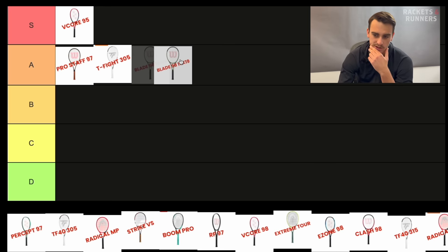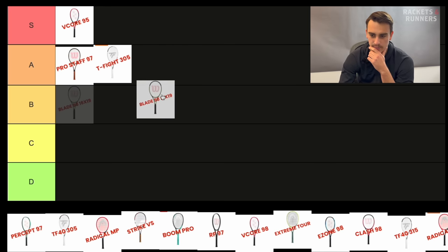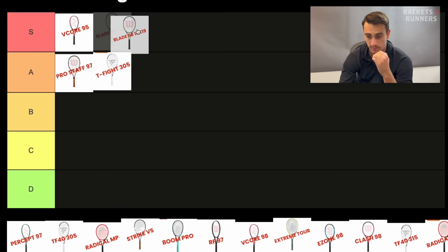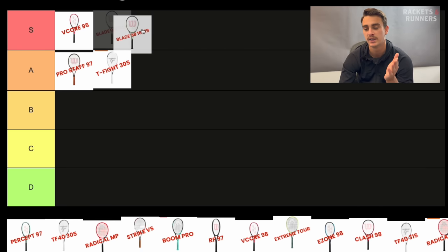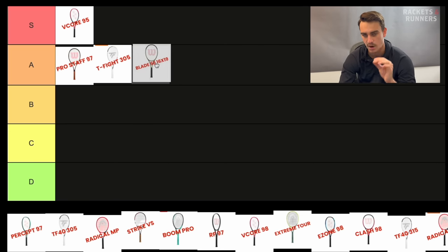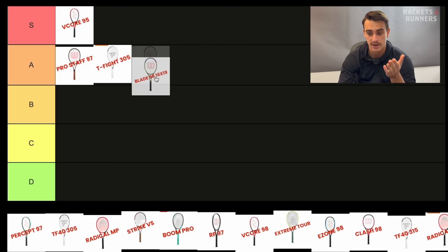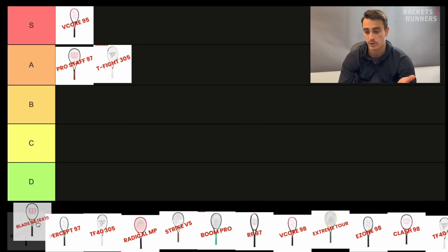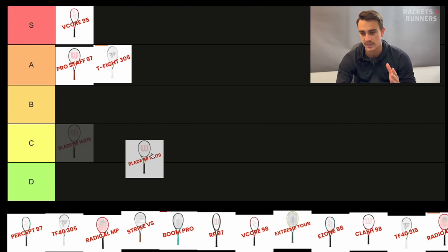The reason I'm hesitating between A or B here is that I can't put it in S tier. I just don't think the feel is good enough for the fact that it's a proper control racket. I understand why the feel is different. It makes it more forgiving at a lower swing weight, which is really impressive technologically.